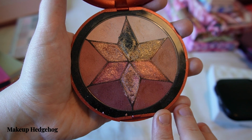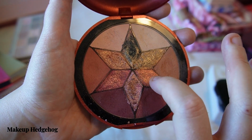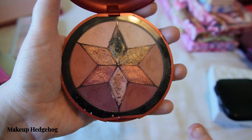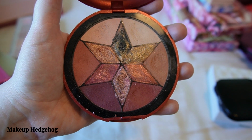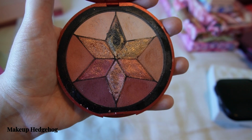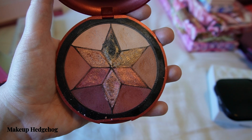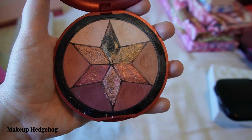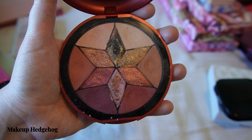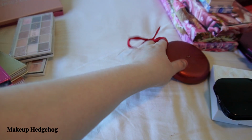But while some of the shimmer formulas here are duds, especially this one and this one over here, they look very shiny, but even if you press your finger in there, you still can't get almost any payoff from them. But I actually do like this one, and it does have some diversity, not a lot, but you can get a more mauvish look, and then a brown, basic golden look with this one. So even though this is getting a bit on the older side, I actually use this quite a lot, so that is why this one is also staying.